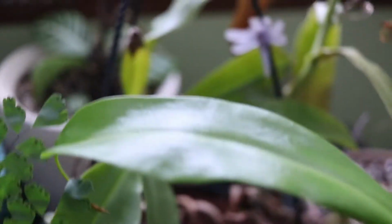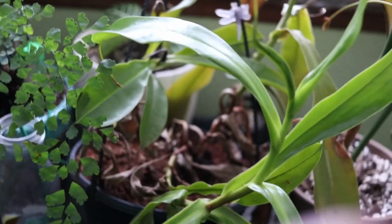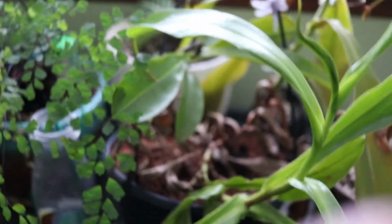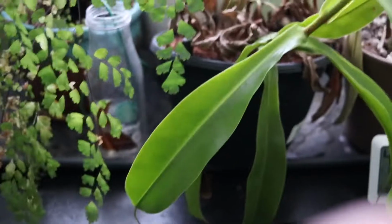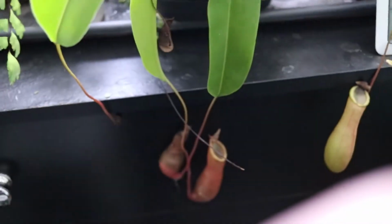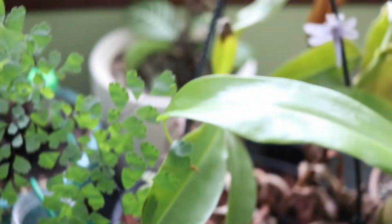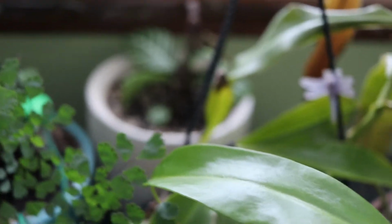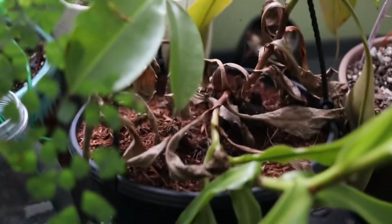Here's another one. This is a pitcher plant. Don't know what to do with this one. In the summertime, this plant loved growing under my mimosa tree, along with the other pitcher plant I've got. There are pitchers, but I need to hang him up. He likes a lot of humidity. He was in the bathroom, but my bathroom is so small. Then when I have these pitchers hanging down, they hit you in the head, so I don't know.